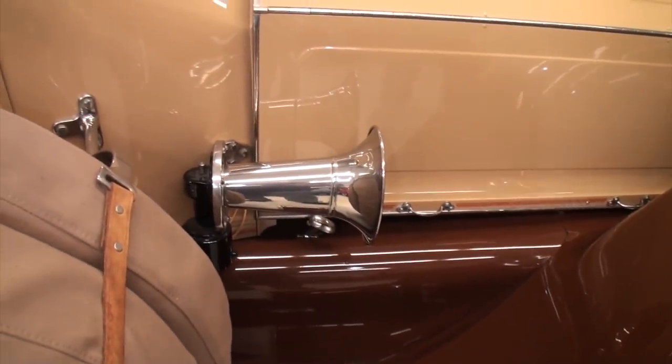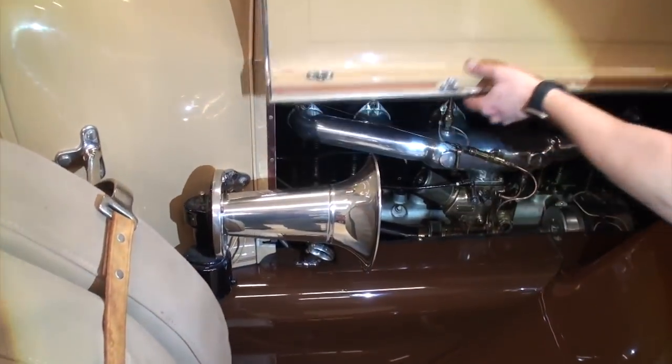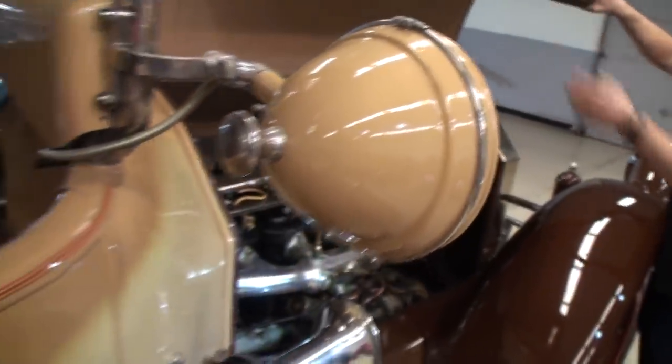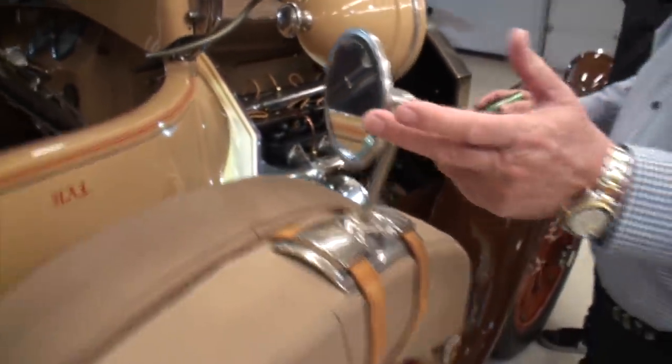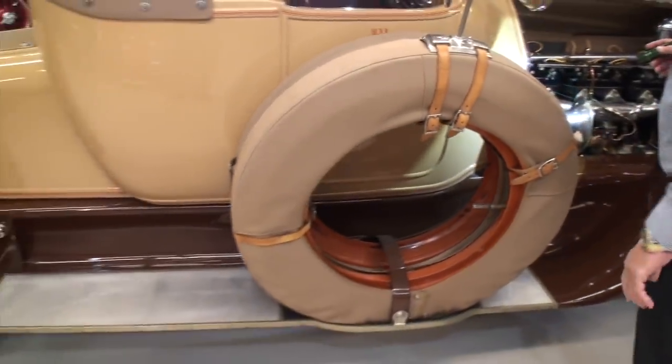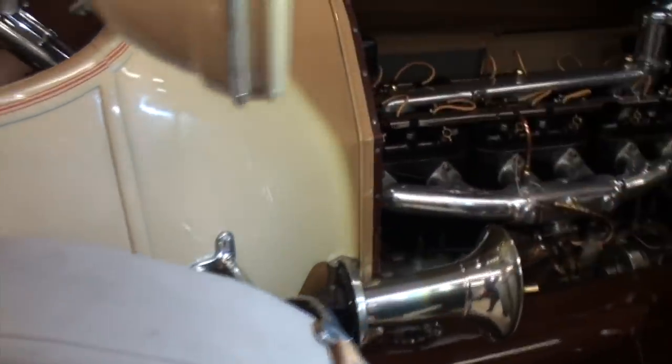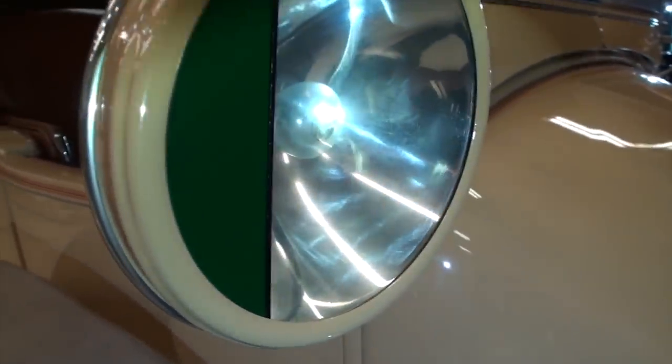And all nickel. That's that horn you just heard. Fall press. Notice there's no rear view mirror here. It's actually here. The rear view mirror over there is on the spotlight. The dual wheels here. I'm not sure what this is for right here. I guess that limits the amount of light that comes out to the side.